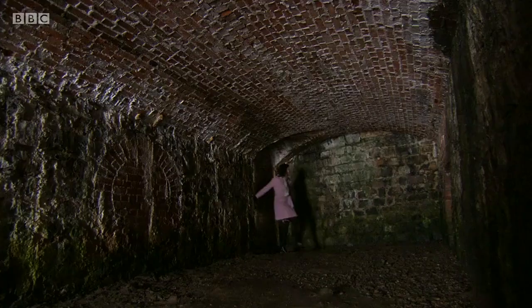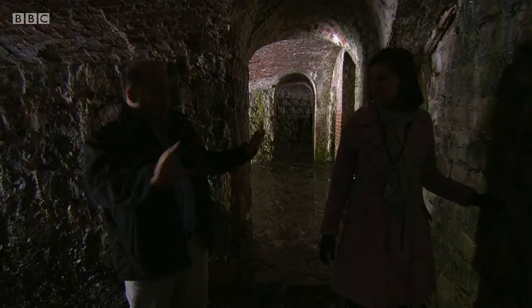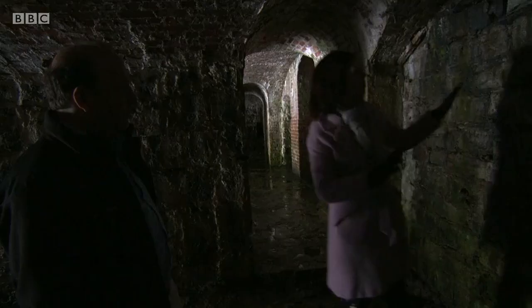So this is where the tunnel is, right? So if you go through here, you'll find a 200-metre tunnel leading directly to the house. Yes. Well, this is where the entrance would have been, so we're going to have to knock through here.